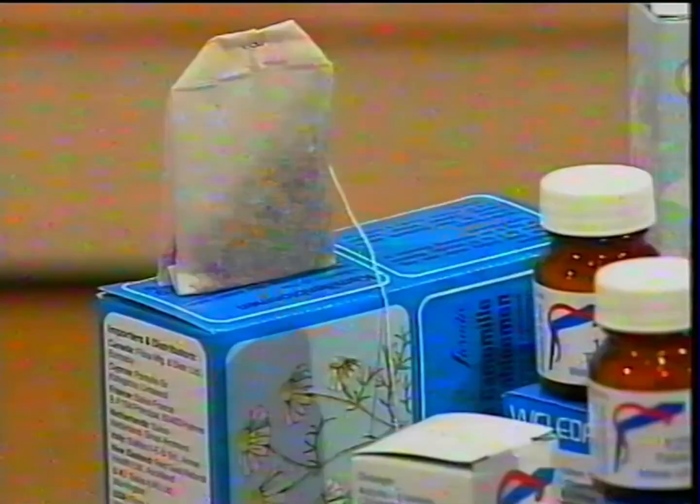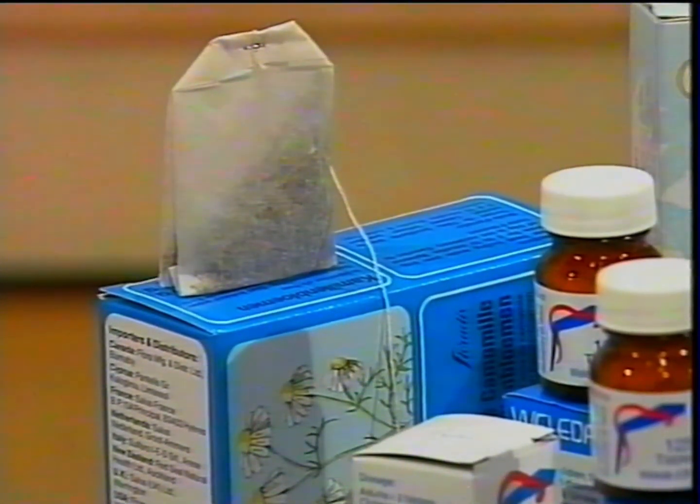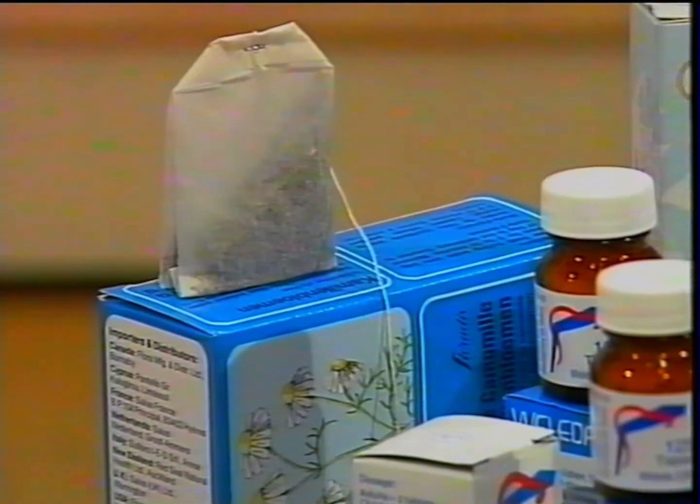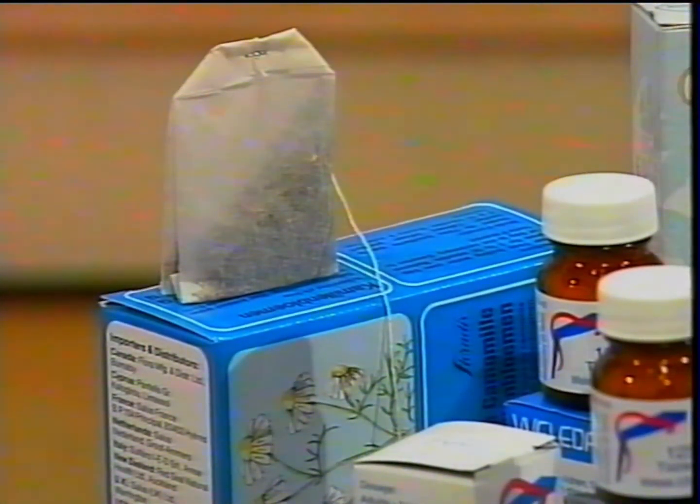Chamomile tea, which we have here, is very good to put on your eyes. Heat the tea bags, put them into water, let them cool, and then squeeze them out pretty well so it's not too wet, and then place them on your eyes. Very good for burny eyes and tired eyes, soothing any surface irritations on the eyes.